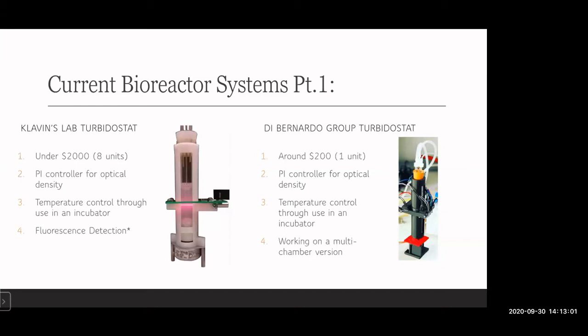And that isn't really the best way to go about doing this, because if you have a lot of these little culture tubes and all these wires hanging out, it could be quite cumbersome just to put them into a singular incubator. And the last point I put is an asterisk, fluorescent detection. That group was able to do fluorescence intensity measurements, but it was on a separate project and it didn't do it simultaneously with optical density readings.